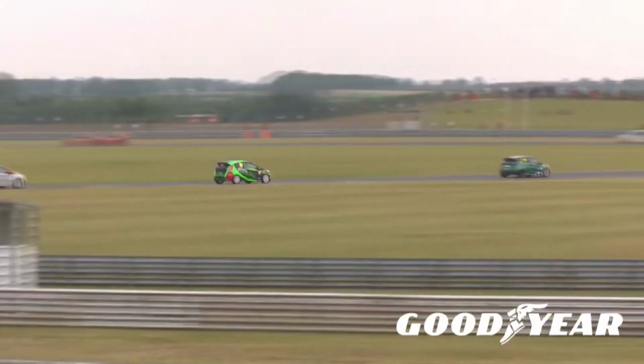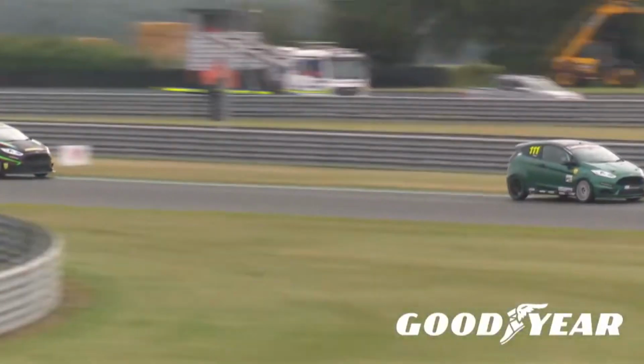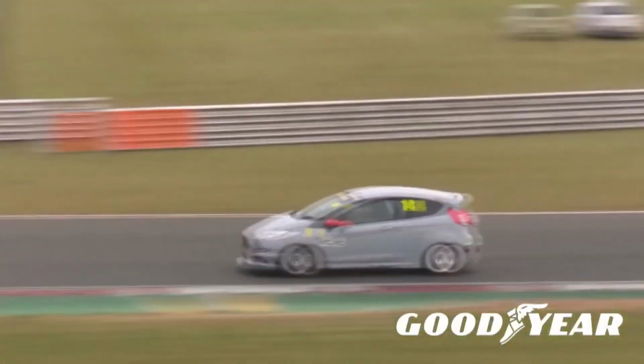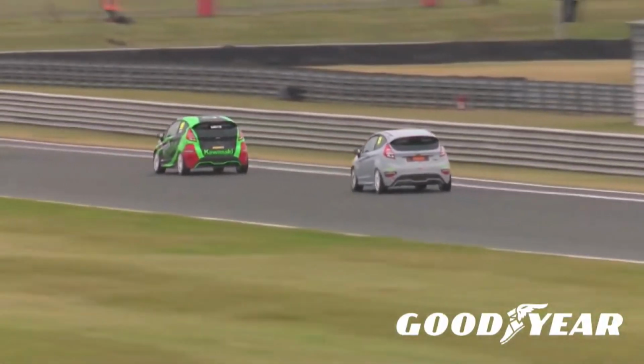they have that much grip on these Goodyear slicks that they do offer some fantastic cornering speeds and braking ability as well, because of course the grip of the tyres is on top of the quality of the brakes, the later you can tend to brake. So into Williams now for the fourth time, 6 minutes 55 on the clock to go in this second BRSCC Fiesta Championship race of the season.